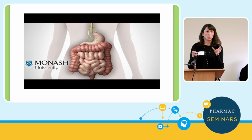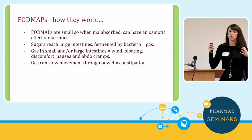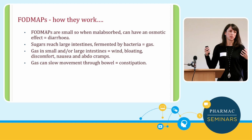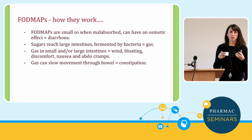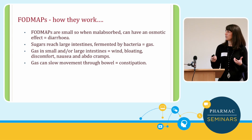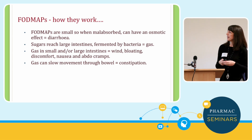So FODMAPs are small, and what happens is that they get malabsorbed and have an osmotic effect, which causes the diarrhea with extra water being drawn into the luminal space. And the sugars reach the large intestines where the bacteria ferment them, hence the F, and that creates the wind and the bloating and the discomfort with that.